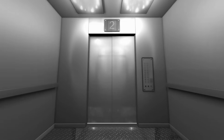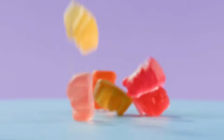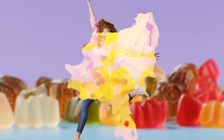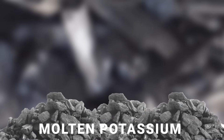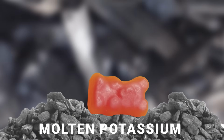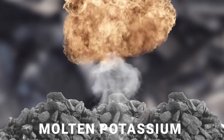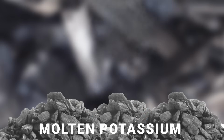Gummy bear fans, you might want to know that your favorite chewy treat has enough energy in it to start a fire show. If you drop 1 gummy bear into an ignition tube with a small amount of molten potassium or sodium chlorate in it, it will quickly disappear in a ball of fire with an impressive fume cloud.